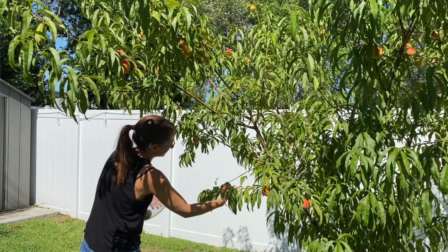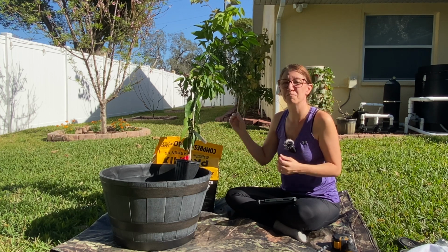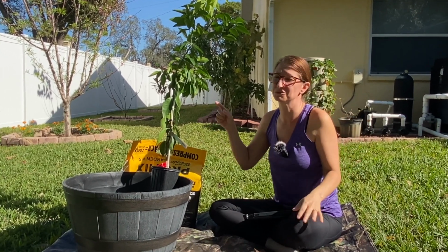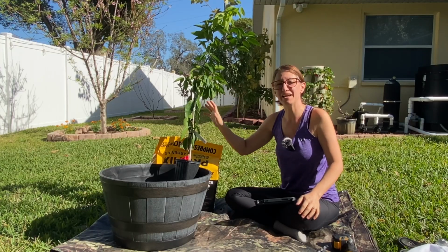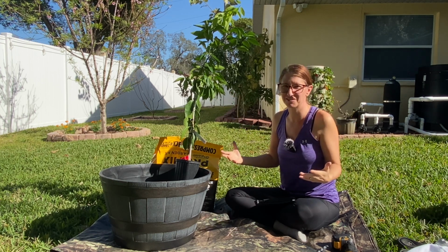Before we jump into all of you guys' really great questions, I wanted to introduce you to our new addition. This is a Sugar Bell Mandarin orange tree. And to be honest, I had sworn off all citrus fruits, but this guy is a little bit different. So we named her Sweetie, because we name all of our fruit trees. They're going to be with us for a while. We should have a name for them.